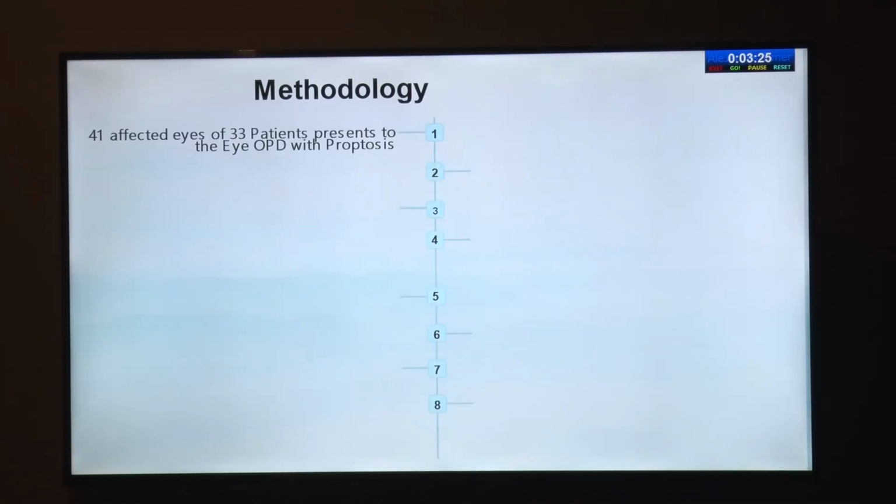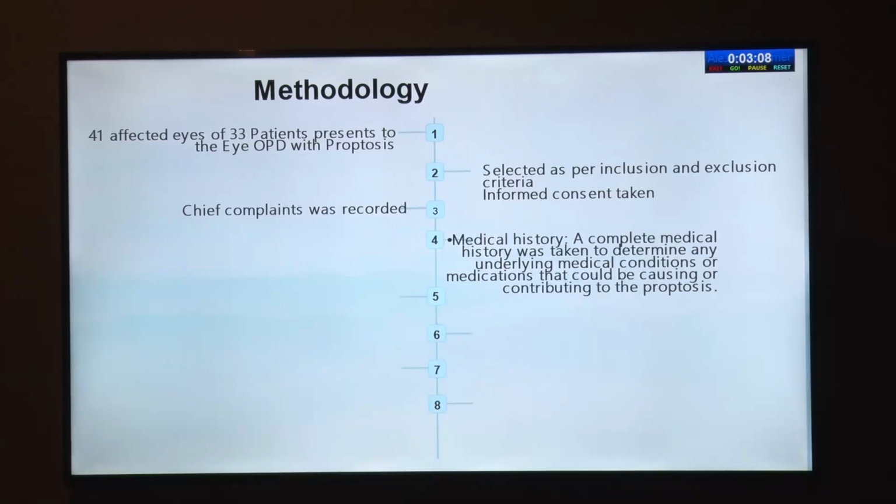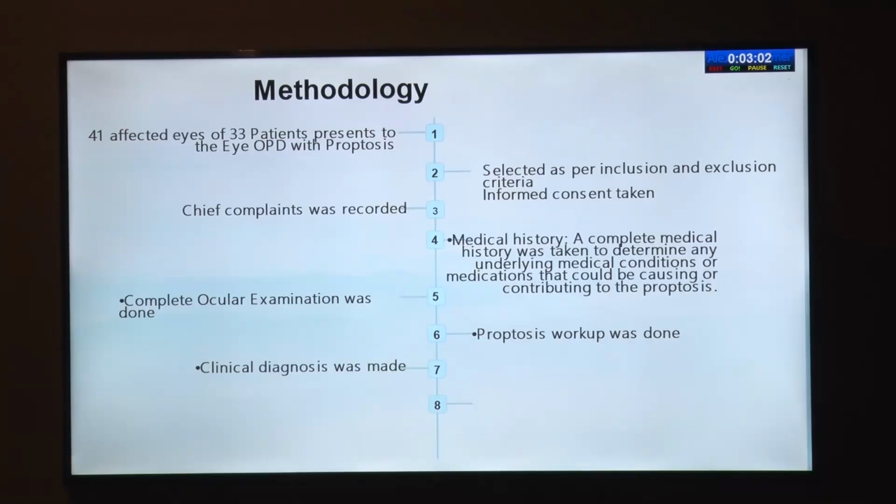Methodology: 41 affected eyes of 33 patients came to the eye OPD with proptosis, of which patients were selected as per inclusion and exclusion criteria, and informed consent was taken. Chief complaints were recorded and proper medical history was taken. A complete ocular examination and proptosis workup were done. Then a clinical diagnosis was made, and based on it, blood investigations and radiological imaging tests were done.